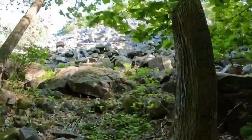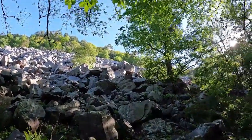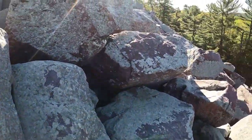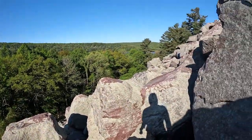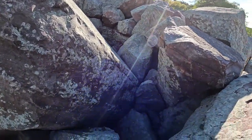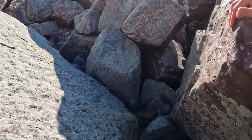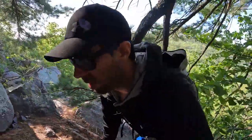Going up this way. Mostly class 3, maybe a little class 4 once we get towards the top. First glimpse of the lake. Hawk flying around up there. Into the woods a little bit.